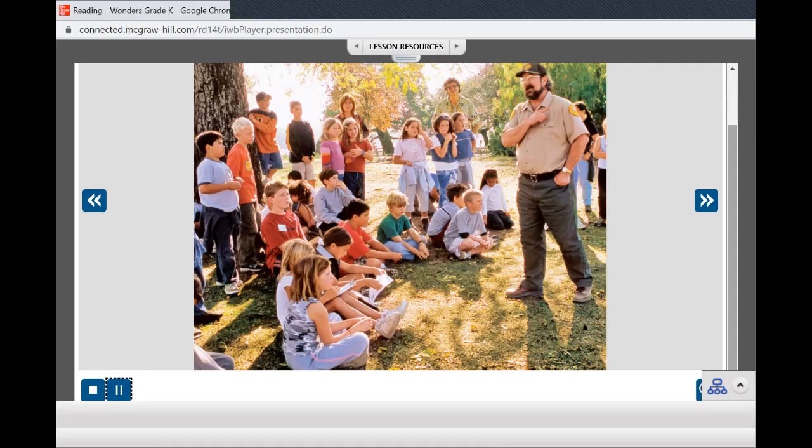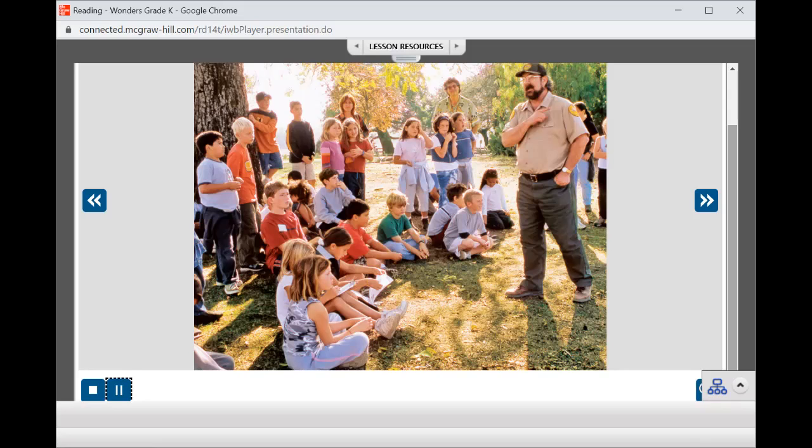A state park is an exciting place to visit on a field trip. In a state park, you can walk through a forest, go boating on a lake, or go for a hike. The people in charge of state parks are called rangers. The rangers can teach you about local plants, animals, rocks, and historical buildings. There are many outdoor activities you can enjoy at a state park.